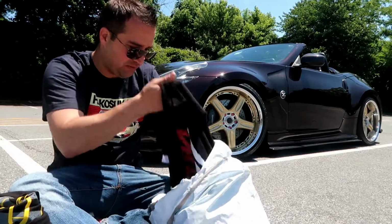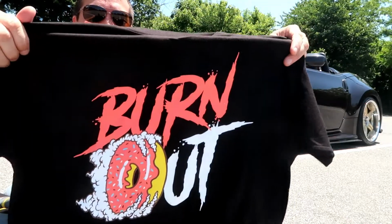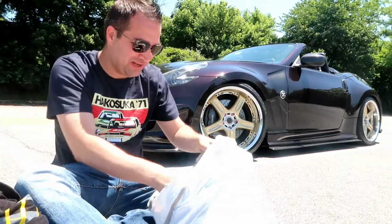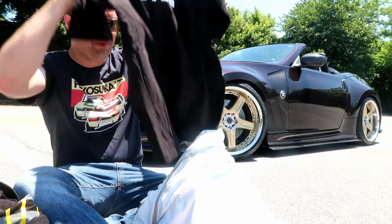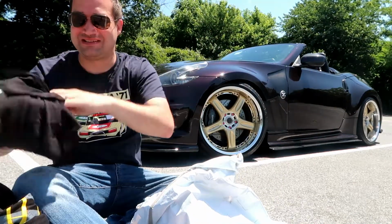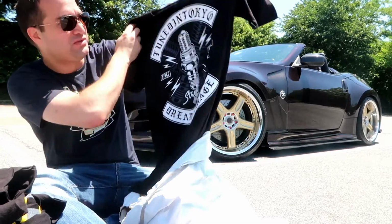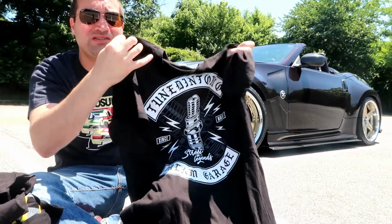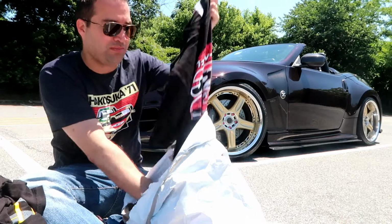The next one, holy crap, they're just slammed in here. Oh, nice. Okay, I like this one. I definitely like that one. Burnout, and it's got the donut, an actual donut doing a burnout. That's really freaking cool. I like the designs, that's why I decided to go with them, but again, it's just like a bag of black shirts. Like, how many black shirts does someone need? Yeah, nice. Yeah, blow me with a turbo. That's awesome. And it's a snail turbo. And then you've got, I know I'm trying to just show these really quickly. Tuned in Tokyo, Dream Garage. They're all just t-shirts, black t-shirts. They're high quality shirts. I mean, don't get me wrong. It's just how many black t-shirts does one person need?